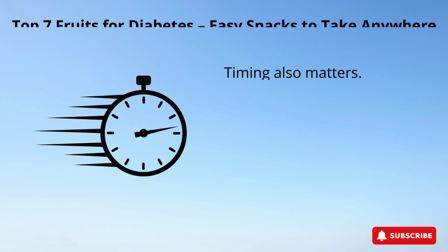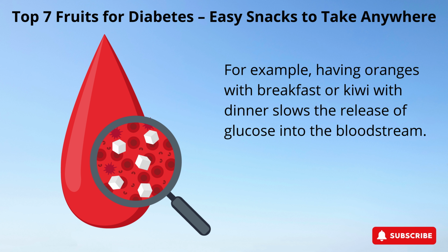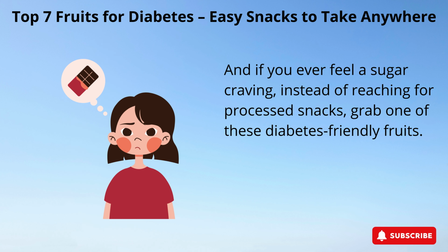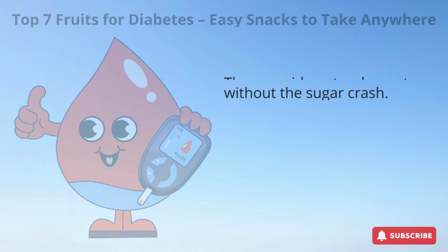Timing also matters. Eating fruit as part of a meal rather than on its own helps prevent sudden blood sugar fluctuations. For example, having oranges with breakfast or kiwi with dinner slows the release of glucose into the bloodstream. And if you ever feel a sugar craving, instead of reaching for processed snacks, grab one of these diabetes-friendly fruits. They provide natural sweetness without the sugar crash.